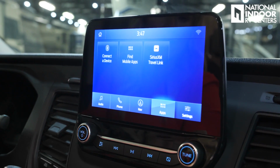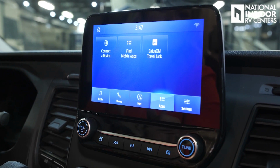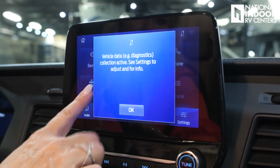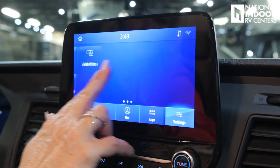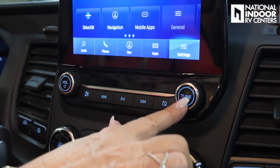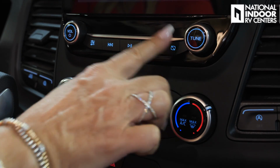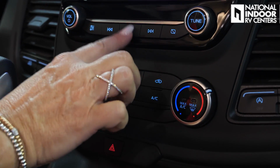Go to our apps, connect a device, find mobile apps, Sirius XM, settings, so your clock, Bluetooth phone, and you can just scroll through the different options here. So very user friendly. Then we've got our volume control, tune, quick button for settings, turn the screen off, or we can seek our radio stations, play.